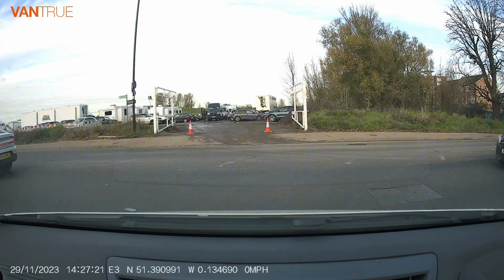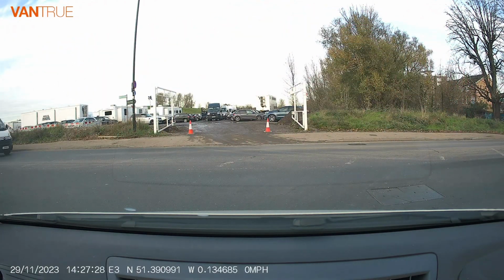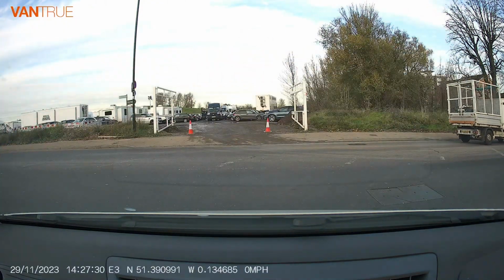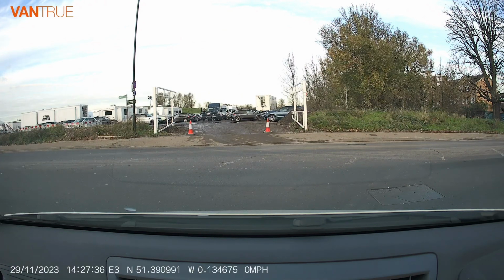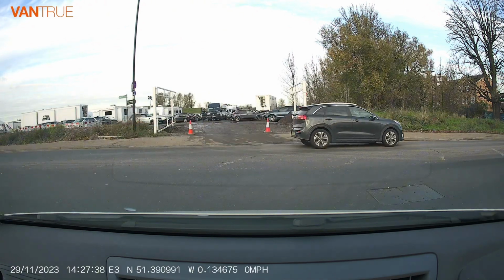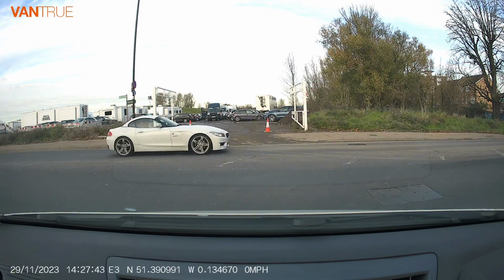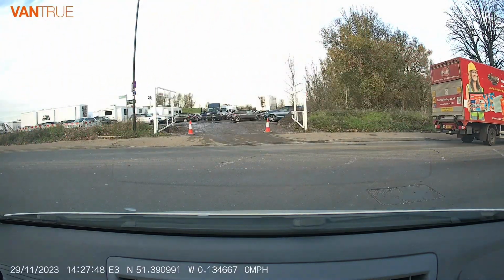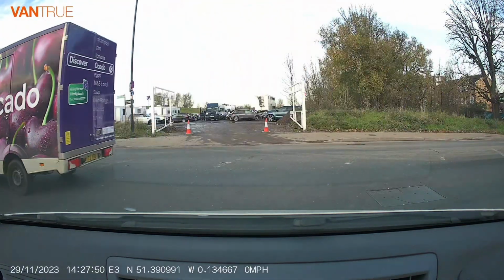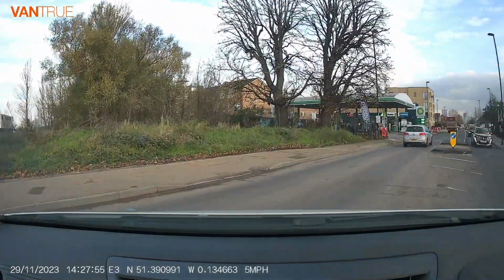So as you can see, we're just still waiting. It is a matter of a waiting game. Not much one can do apart from looking for that right moment to come out. And I'm still waiting for that moment. Obviously, this is about two minutes into her test, and she hasn't found a chance to come out yet, which is fine. Just keep looking for that safe gap. There it is. She's just come out now.